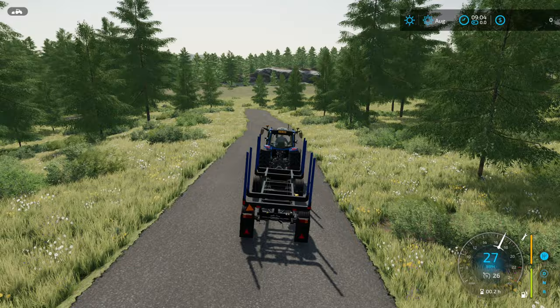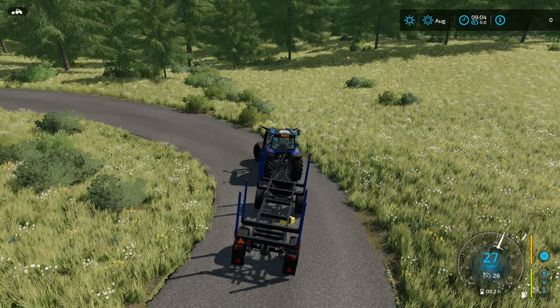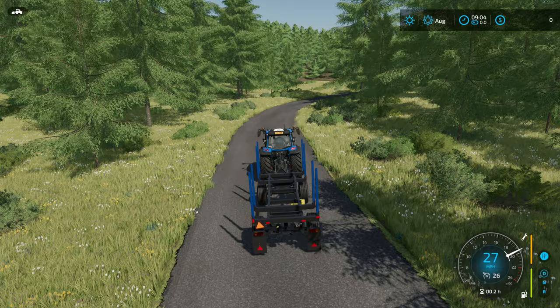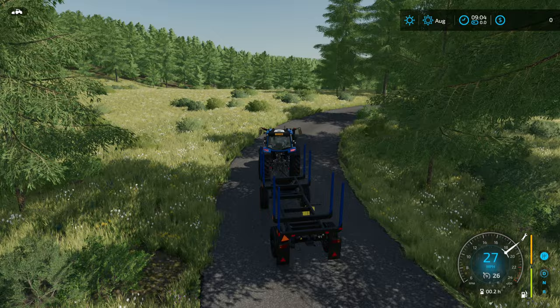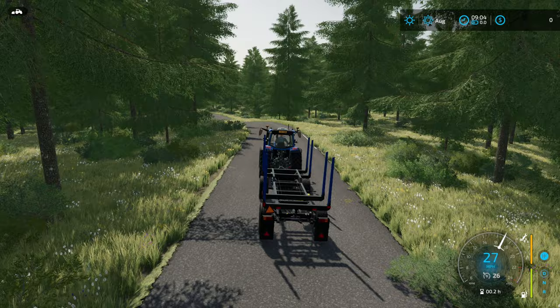I didn't start with the traditional 75 to 100 horsepower tractor because of these hills. I'm going to need something slightly larger to get up and down these hills with trailers full of logs. So I went with, I believe it's 145 horsepower.